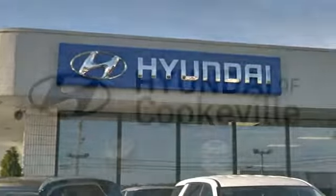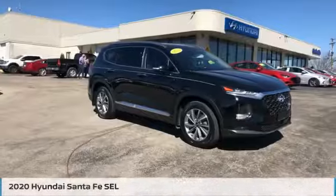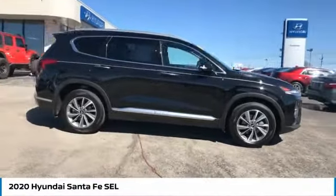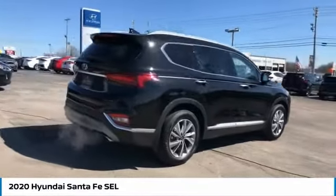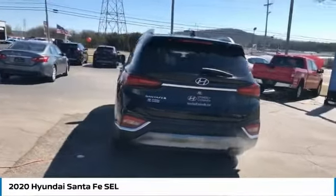Confidence, convenience, Hyundai of Cookeville, an award-winning store with that small-town feel. Come test drive the 2020 Santa Fe. Style, quality, performance, value. Need we say more? And is priced below $30,000. This vehicle has less than 20,000 miles.